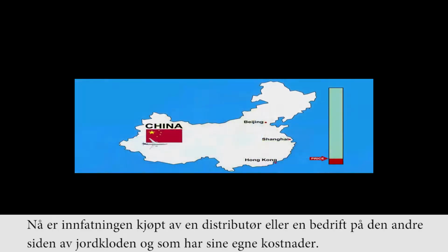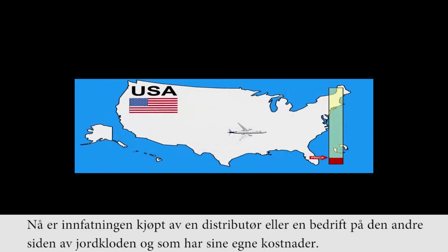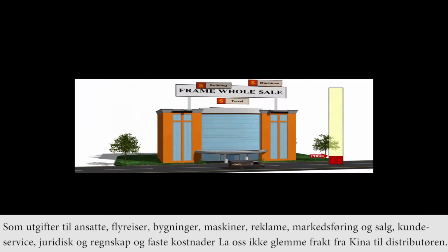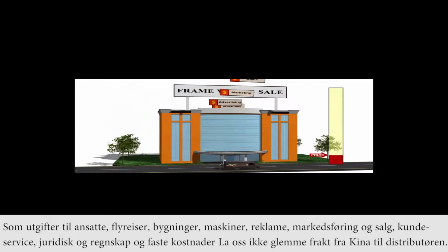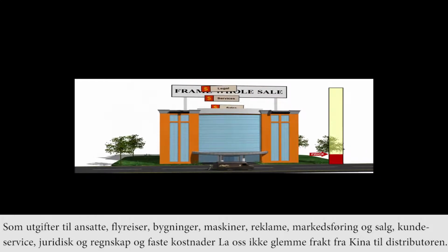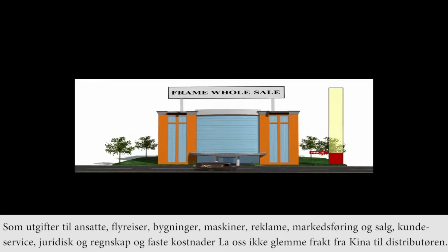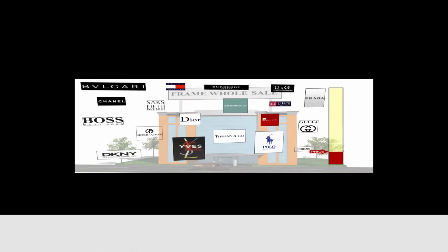Now, the frame is bought by a distributor or a name brand company on the other side of the world, which have their own costs, like staff, buildings, machines, advertising, marketing and sales, customer service, legal and accounting, and overhead. Let's not forget shipping from China to the distributor.